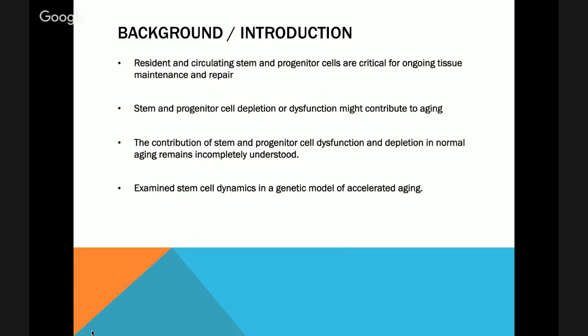So the background and introduction for this paper shows that resident and circulating stem cells and progenitor cells are critical for ongoing tissue maintenance and repair. Stem and progenitor cell depletion or dysfunction might contribute to aging, but the contribution of these cells and their dysfunction and how it relates to aging is still incompletely understood.